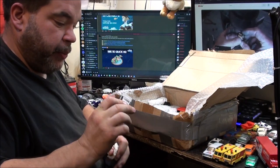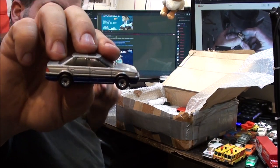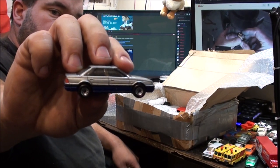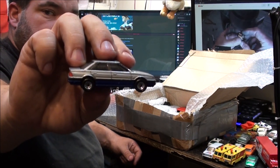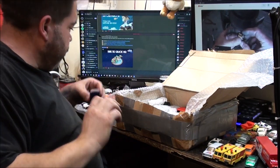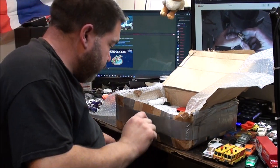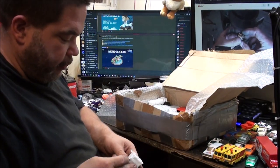A very nice Matchbox Rover Sterling, silver Rover blue. I've got it in the other colour variation that I know of, which is like a dark, metallic pink colour over, I think, a black or a grey. I've actually got a couple of that variation. I think that's the only one of that one I've got.